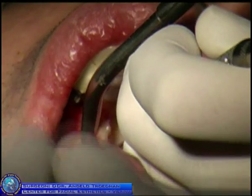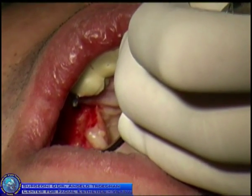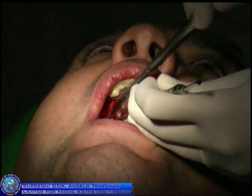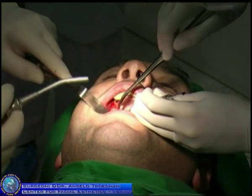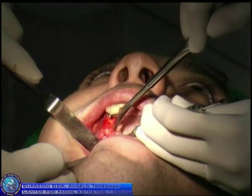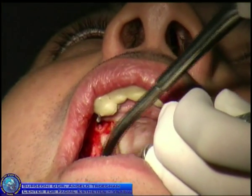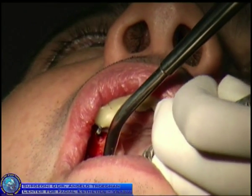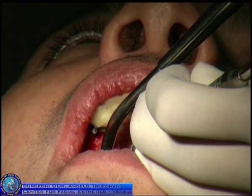So just to be sure that we will have also sufficient height, we already know, but it's better to do it. We put some of the bone graft also here, in the most distal possible subperiosteal plane. And this is one very, very important point.